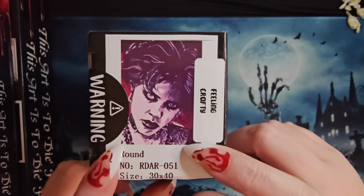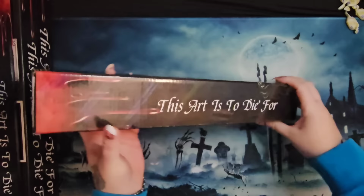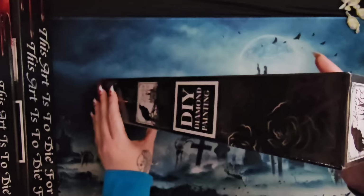So yeah, it has the thumbnail of the image inside. It tells you it's round. It has their serial number that they use and the size, 30 by 40, and the name of it. This one is called Feeling Crafty. And I'm just gonna redo this for you here just in case you missed everything that I was showing you, because I couldn't get the camera right. So I had to sit down. But there you go.